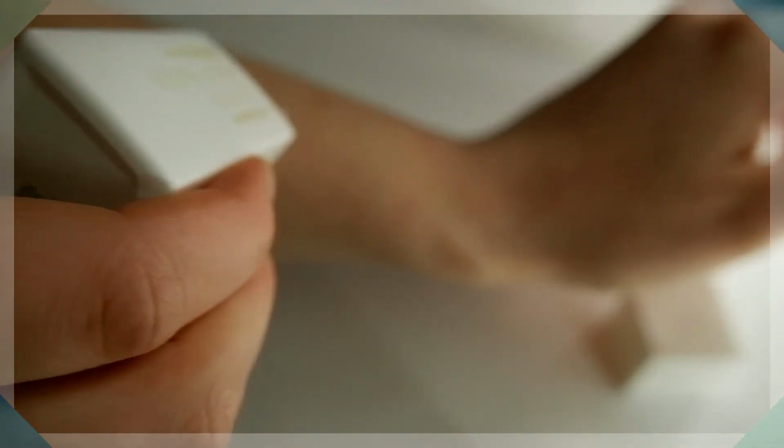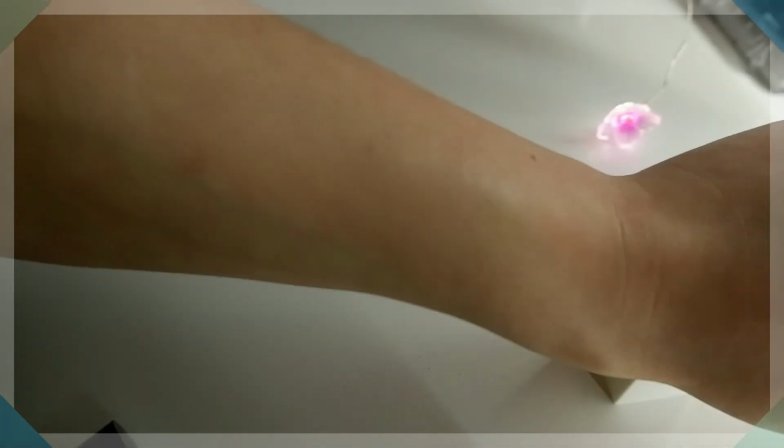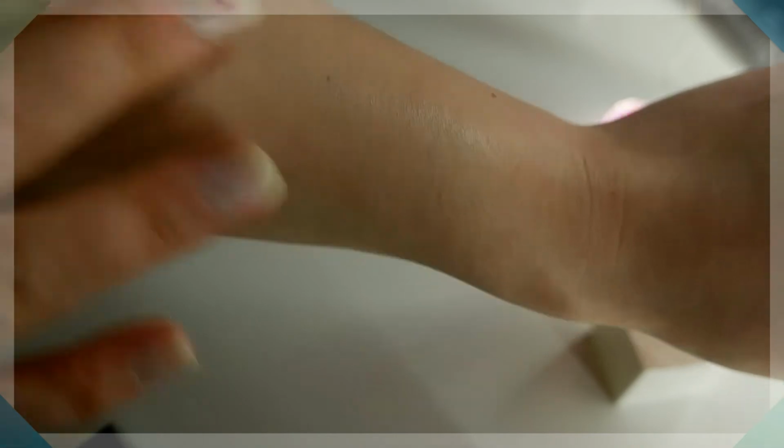So let's open this. I'm just going to put some on here. Oh, it is coloured. That is good. Try and work it out. It's really nice and soft and quite moisturizing, and it just evened out my skin tone a little bit. You can't really see where I used it.